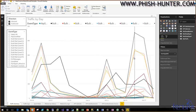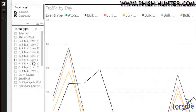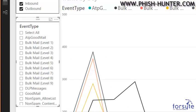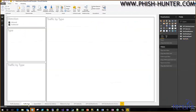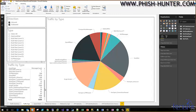This is pulling all your traffic summary from Office 365. These are the categories that are pulled out of Office 365. You can tweak these, rename them to something that makes a little more sense to you, or leave them as is. But it gives you the ability in the report to go and filter down for specific mail types. We can get a nice pie graph here and see how much good mail that we have, where it came from, the actual message counts on it.